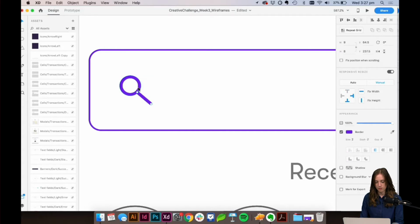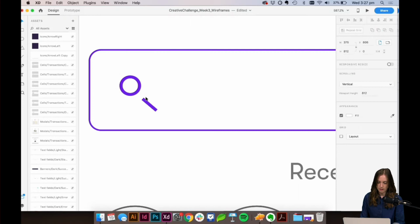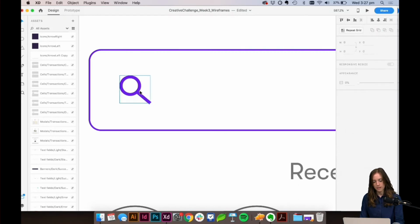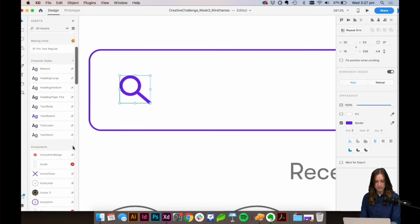All right, so we've got our new search one here. I'm just going to group it. I don't quite like these, so I'm just going to make this 24, and I will just move this in here. All right, and then I'm just going to add this to my library over the side here, which I'll use at a later date, but that's going to be handy for me to have.